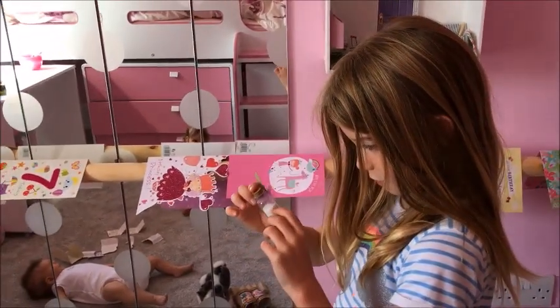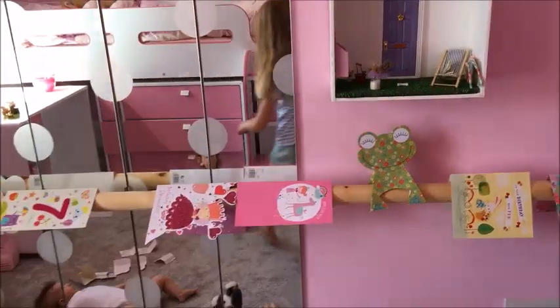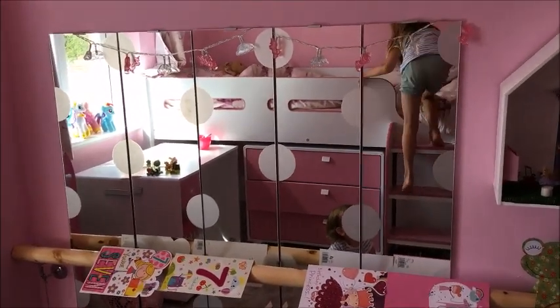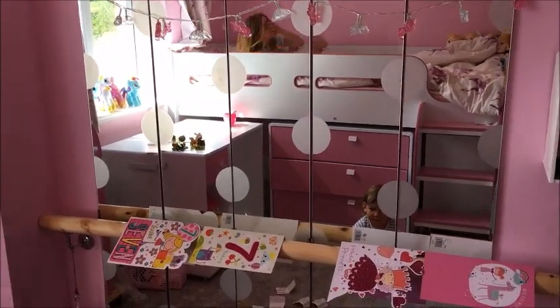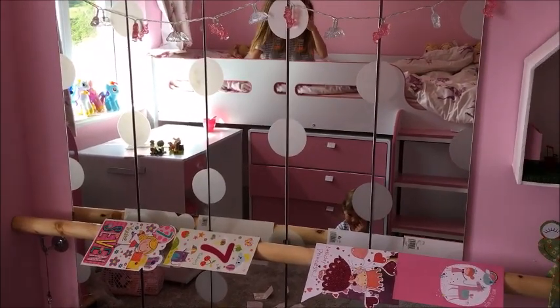Right, Esther, what would you like me to show next about your bedroom? The bed. Okay, we're going to look at the bed. Here you can see Esther climbing up into her cabin bed. This is a Kimono Cabin Bed, and it's from a company called Happy Beds that we love.